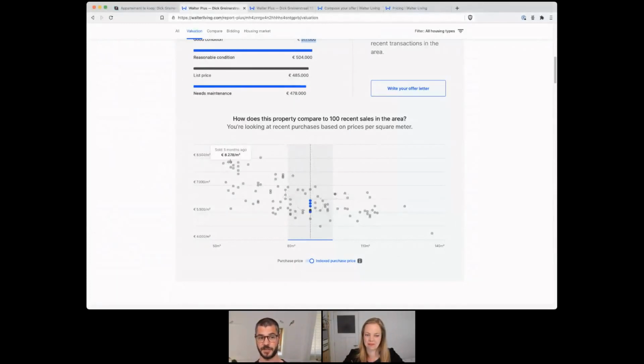The smaller the size of the living area, the relatively higher the price per square meter. The bigger the living area on the x-axis, the lower the price per square meter on the y-axis. So if we know that as well, we can focus on the area that is highlighted over here. We can focus on apartments that are similar in size, somewhat smaller, or maybe slightly bigger. But we wouldn't focus too much on the homes that are way smaller or way bigger because it's an unrealistic comparison. And we're literally trying to compare apples with apples.